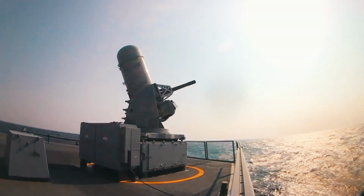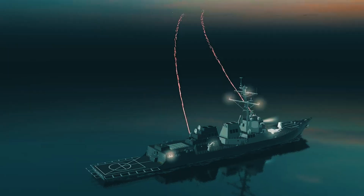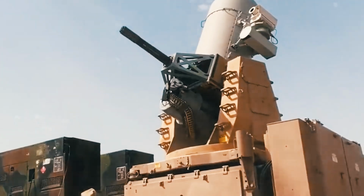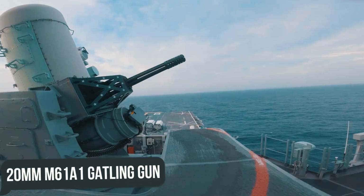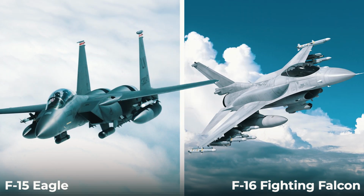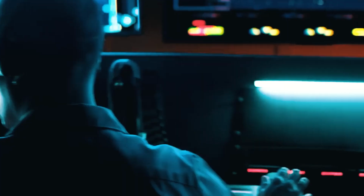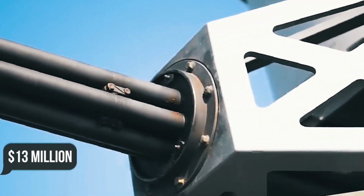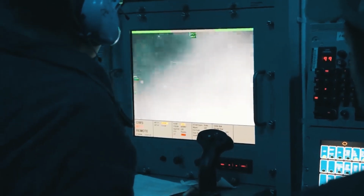The Mk-15 Phalanx Close-In Weapon System is an automated gun-based close-in weapon system designed to defend military watercraft automatically against incoming threats such as aircraft, missiles, drones, or anything else that comes dangerously close to the ship. Looking under the hood, the weapon combines a 20mm M61A1 Gatling gun, the same 6-barreled gun mounted on the F-15 Eagle and F-16 Fighting Falcon fighter jets, with a Ku-band radar and an advanced computerized fire control system. When installed on a ship, the $13 million weapon system automatically scans the skies for incoming aerial threats, and on spotting a threat, it simply destroys it.